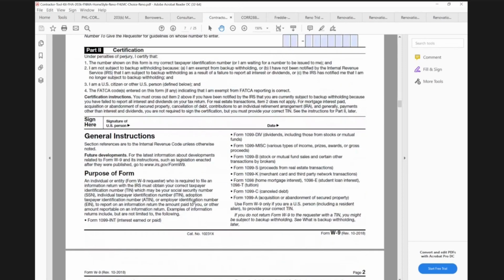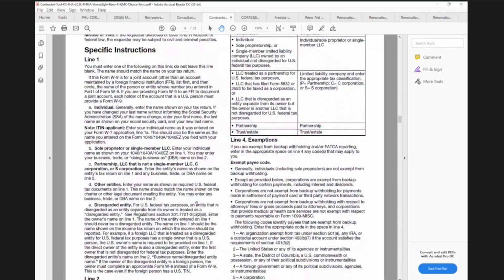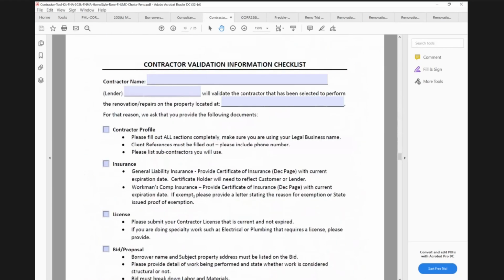The W-9. And again, this is just you getting the information, and you're going to be sending this to Judy. Judy is going to validate the contractor for you, but you have to get the docs to her as soon as possible. And then here's a little checklist for you to make sure everything's been returned.